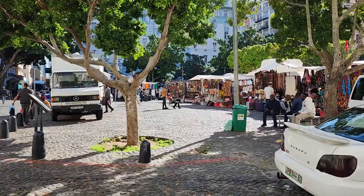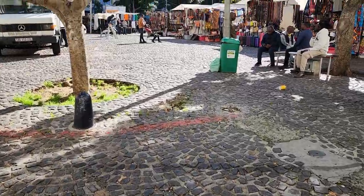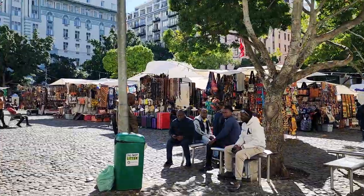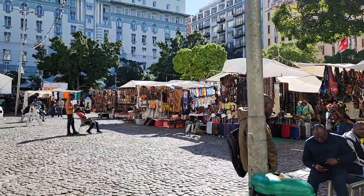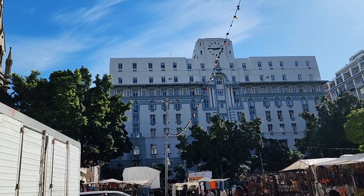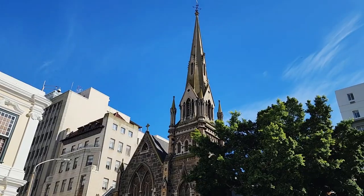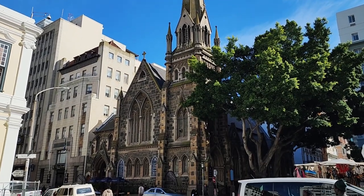Awesome. Well, this is Green Market Square. As you can see, they have the old cobblestones, which is pretty cool. And this was one of those places where they used to come and sell fresh veg and things back in the 1900s, but now it's mostly curios. But still surrounded by the beautiful old buildings and a truck. But I was trying to get the church behind that. Isn't that just the way it always is? There's going to be a truck in your way when you're trying to film a video.